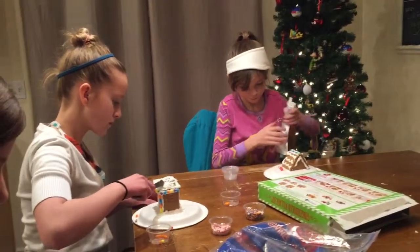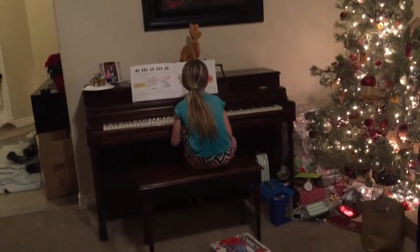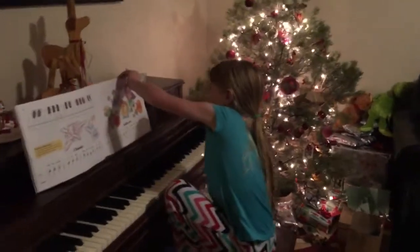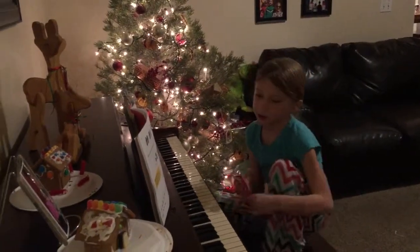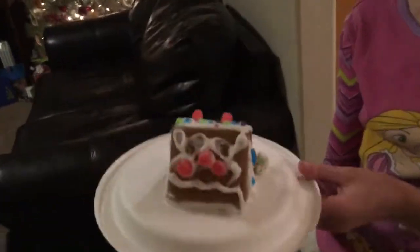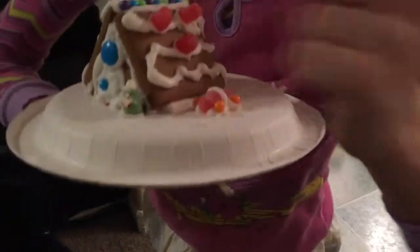Yeah. Okay. Natalie's still working on hers. McCall is still working on hers. Jack and Helen's are done. They're orange. That's the Halloween one. Okay, Jay. Let me see your creation. That's a car. That's a Christmas tree.